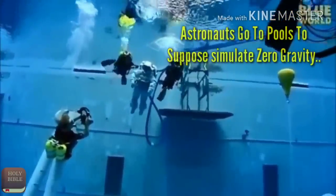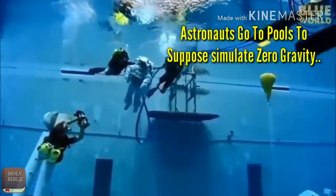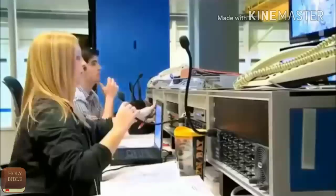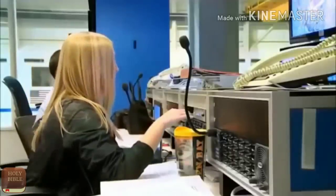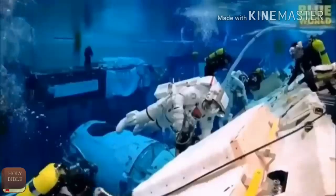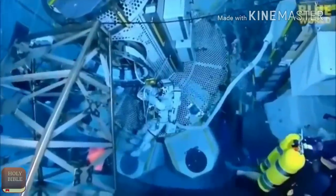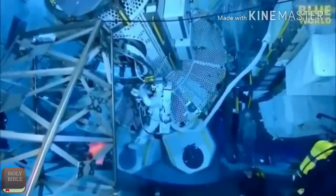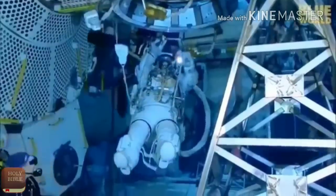Once weighted properly, the astronauts hover in the water as if floating in the weightlessness of space. The test conductor and team speak directly to the astronauts through the communications gear in their helmets. The point of all this effort is to provide a learning environment for astronauts where they can practice tasks over and over in simulated zero gravity.